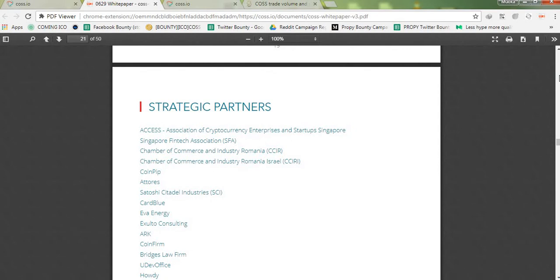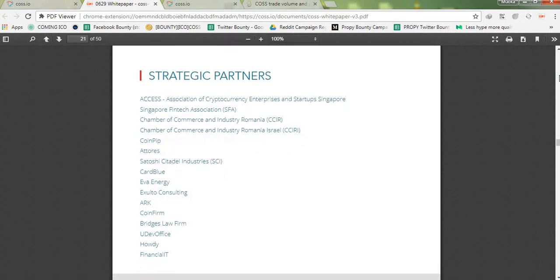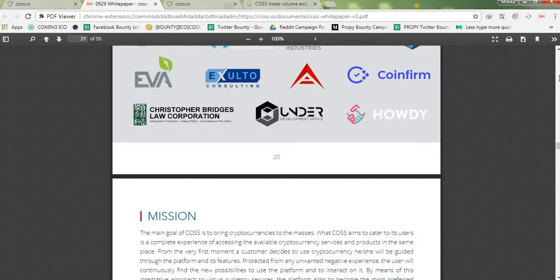And also, this project has some strategic partners, some good partners. We have the Access, we have like the ones I could recognize here. We have ARC, which is another cryptocurrency. We have CoinFair, Bridge Law Firm, Howdy, Financial IoT, and so on and so forth.